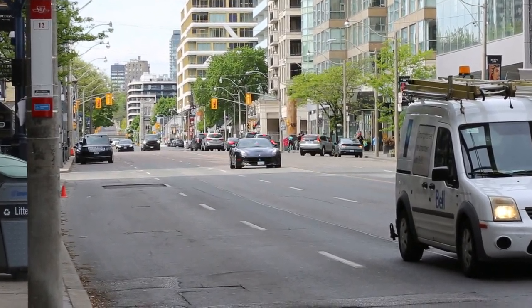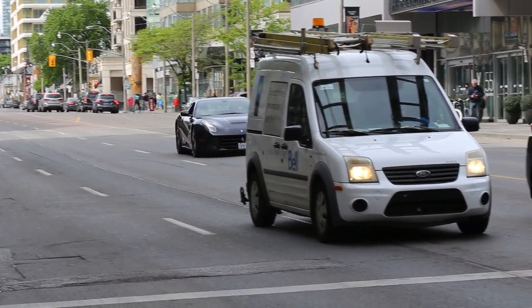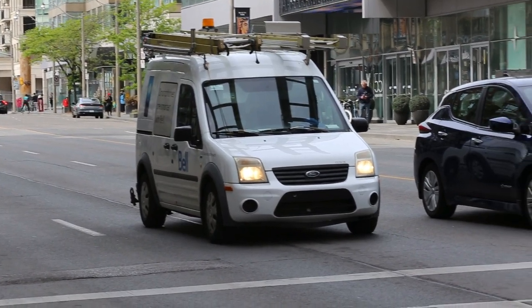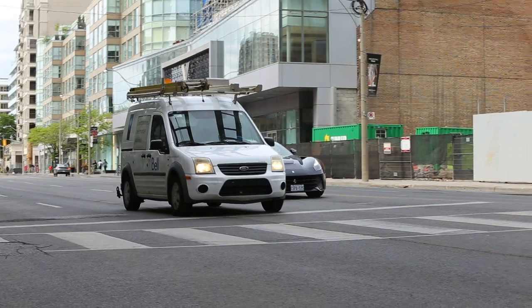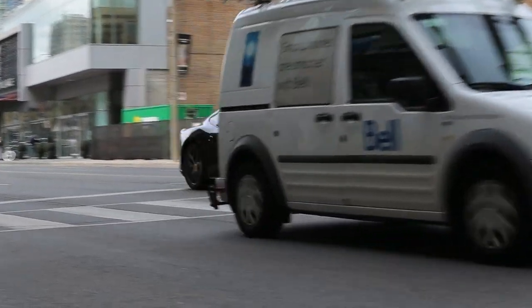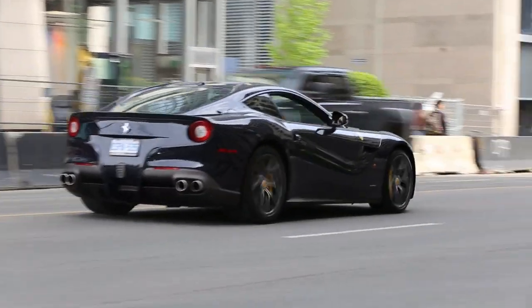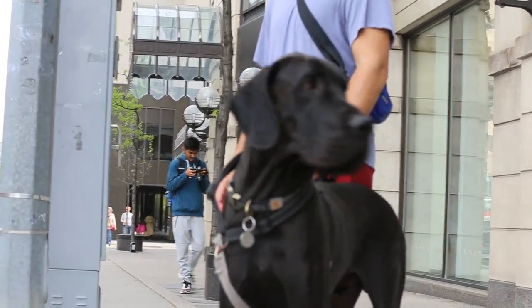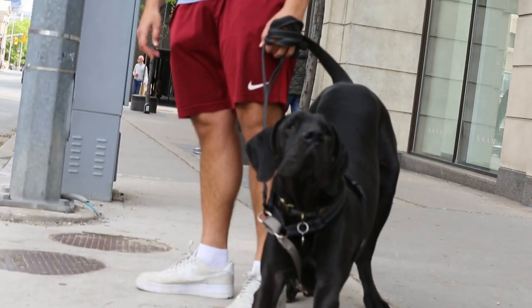F12 right there. That's a real R right there. Yeah, hey buddy, look at this guy, look how big he is. Wow. Hey puppies! He's adorable.